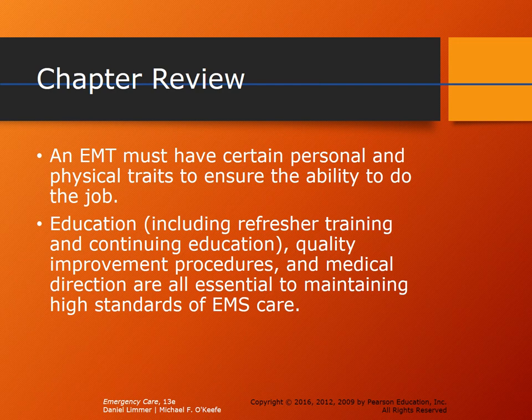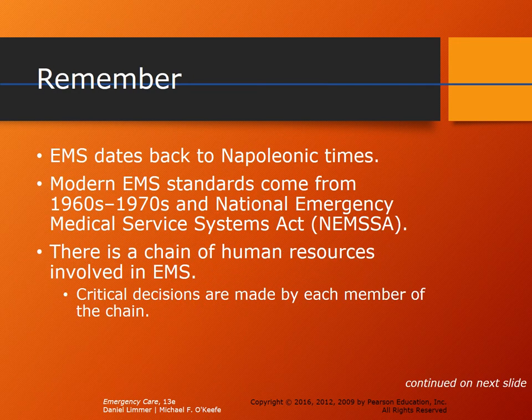Education is a huge aspect of the job of an EMT. And as an EMT, you will be a lifelong learner. You will always be engaged in some type of learning. Quality improvement is based on good educational habits, learning all the new aspects of care. And understanding that as an EMT, as a paramedic, as a pre-hospital provider, we provide care under the direction of a medical director, which is a doctor, that helps us develop both online and offline standards of care.